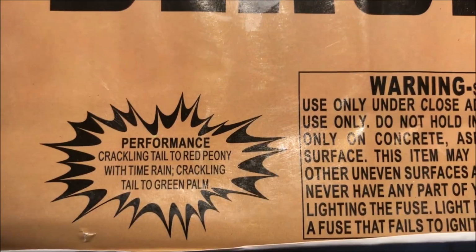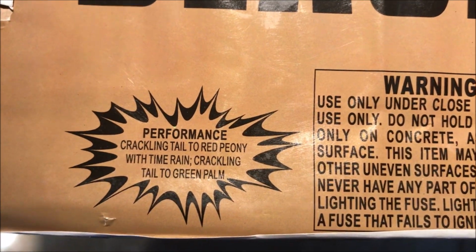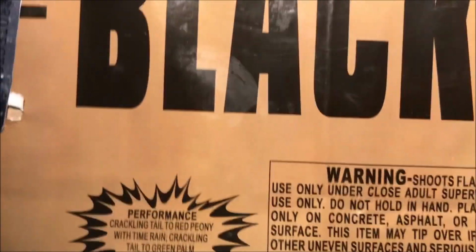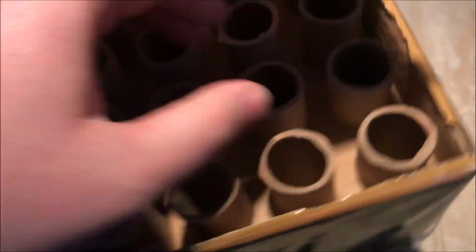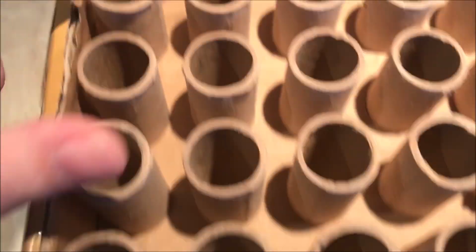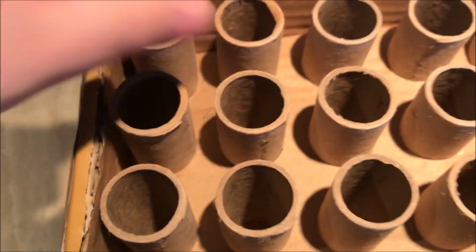So we have crackling tail to red peony with thyme rain, and then crackling tail to green palm. So a red and green crackling cake is what it looks like to me. 36 shots, all the same size that we are accustomed with this knockout assortment. A little over nickel size tubes.